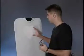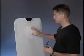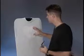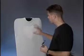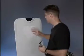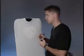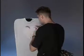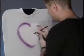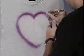The next design, we're going to switch gears here and work with our positive stencil. So what I've done is I've taken a product 3M makes called Super 77 that I use to adhere this to the surface. Just a quick spray does the trick. It's pretty powerful stuff, so don't get carried away with it. We attach it to the surface, and I've hauled out my fluorescent violet, and we're going to use that to go around it. What the stencil does is block that color from entering this area, and you get a nice heart shape within it.